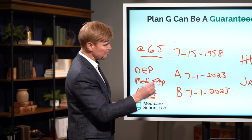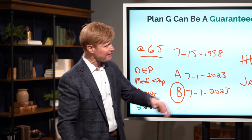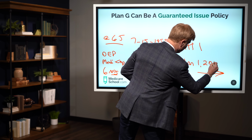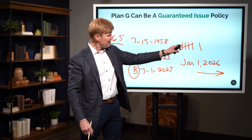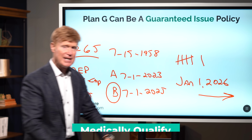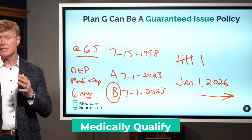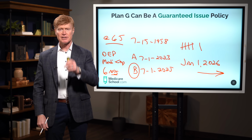Now their guaranteed issue period, remember, because it's tied to the B date, is going to be different. It's going to be 2 years later. So again, then this would be, they have all the way until January 1, 2026, because we start counting the months here, July, August, September, October, November, December. We're still in that period of time for 2025, and then after that, we'd have to medically qualify. So my whole point is that guaranteed issue period is always going to be tied to your B date, so you can get that G policy if you'd like to. During that period of time, no underwriting.